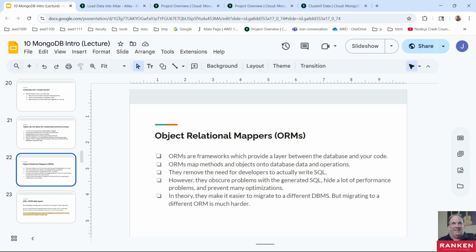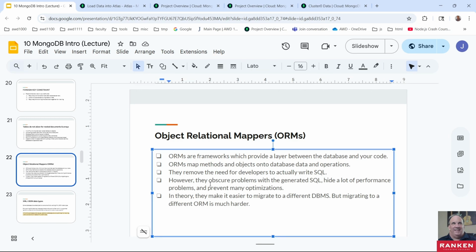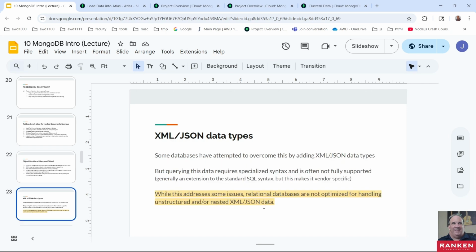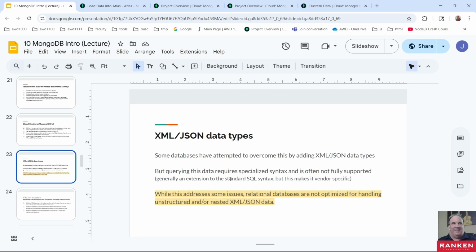However obscure the problem, ORMs hide a lot of performance problems and prevent many optimizations. In theory, they make it easier to migrate to different database management systems, but migrating to a different ORM is much harder. Some databases have attempted to overcome this by adding JSON data types.